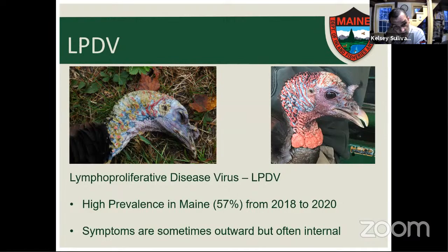And we found that in the study, at least from 2018 to 2020, we had a pretty high prevalence. 57% of the birds that we sampled, and we sampled hundreds of birds, have LPDV within their system. And it's not necessarily a death sentence, but it does contribute to some vital rates. And I wanted to note that the bird on the left with the yellow spots, lesions, was in 2010. And with pox, you see lesions on a bird's head. You think, oh, that's avian pox. And this bird actually didn't have pox. It had LPDV, or we think it had LPDV.